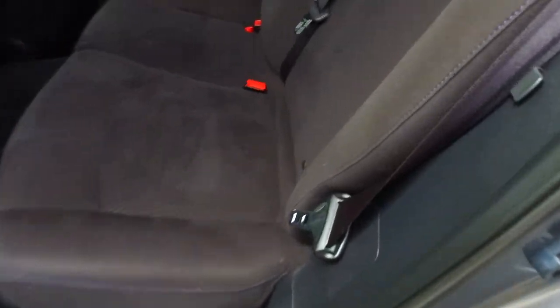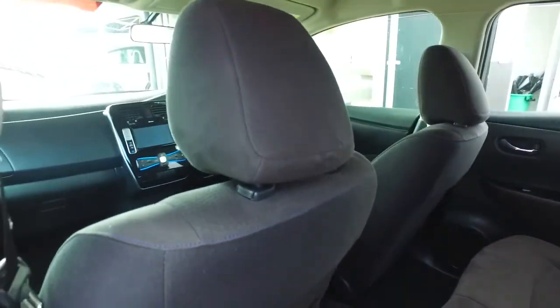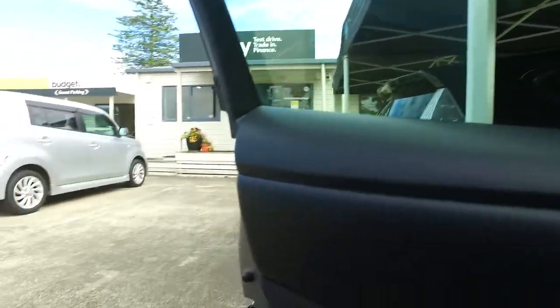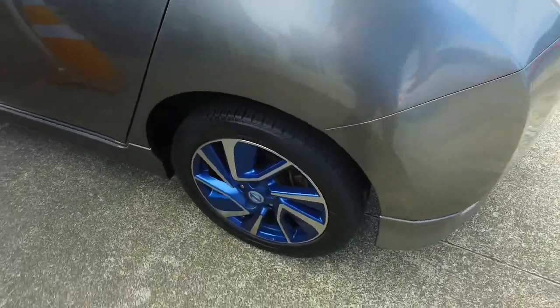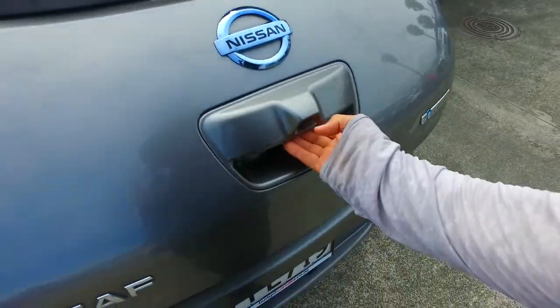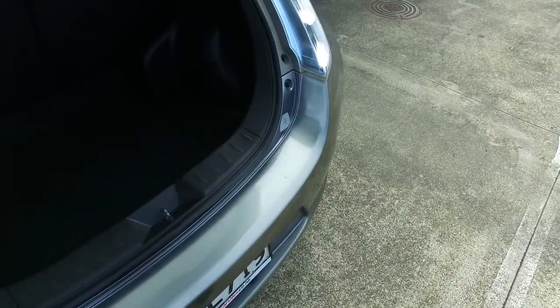Lots of space in the back. Isofix spec seats as well. Hey, it just looks like you've got little tweeters maybe up on the pillars. So just saw one on that side over there, and over this side here as well. Okay. So you've got a reversing camera there as well. There's a bit of a wipe up there. Plenty of space in the back.